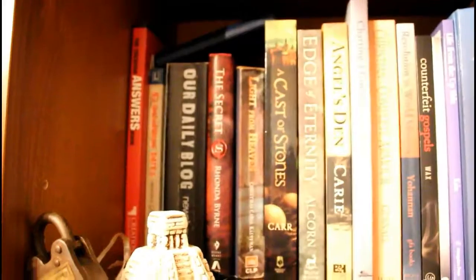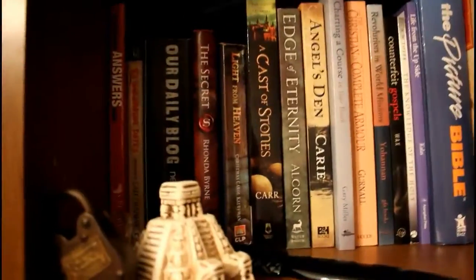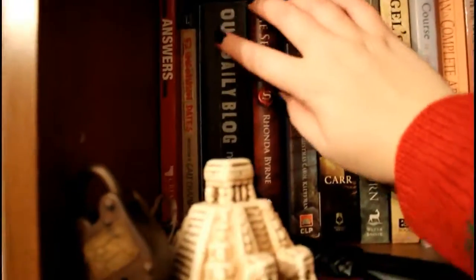And then the books that we have, these are all in some way, shape, or form religious type books. I personally am a Christian, so these will all be like Bibles and Christian books. I have The Creation Answers book. And then this is actually not really a religious book, but it's 52 dates, or uncommon date ideas.